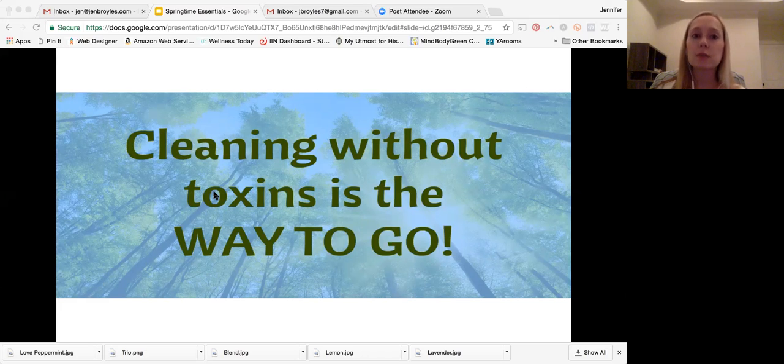Baking soda absorbs and eliminates odors. You can use it to clean your countertops, your sinks, your tubs. Just sprinkle some baking soda onto your carpet and vacuum after 15 minutes. White vinegar contains natural antifungal and antibacterial properties. It also cuts grease and dissolves mineral deposits. We have all of these on hand at our house, and use them quite regularly.